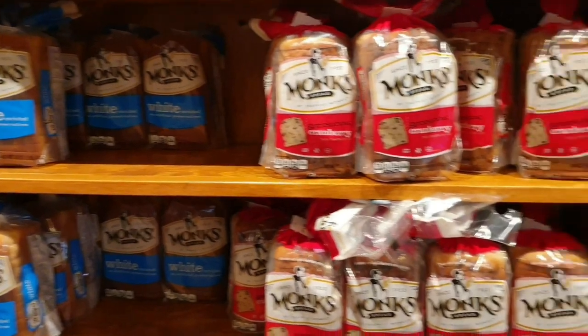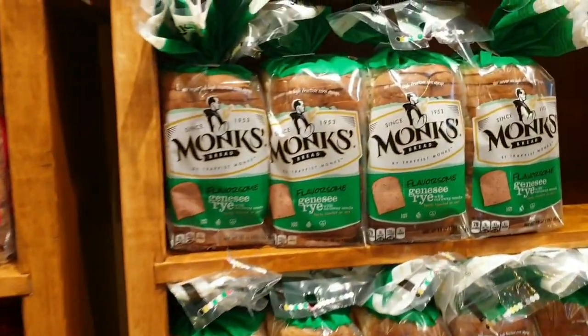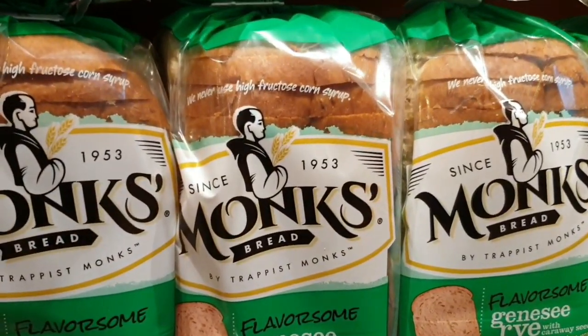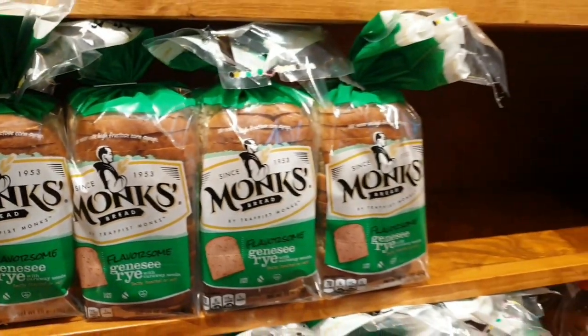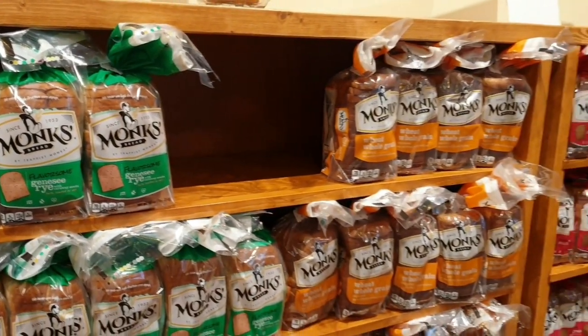Oh, here's the monk's bread. I bet people see these in the supermarket and don't even believe that monks actually make them. But actually, it's right here. We met the monks that make this bread.